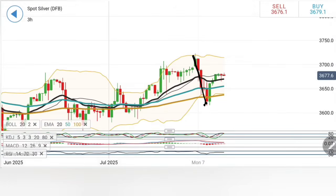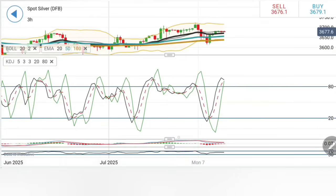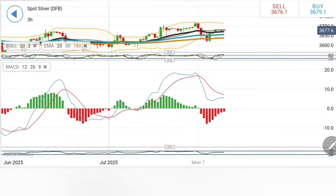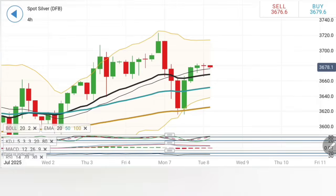Now notice what has happened. After this greater dip, it has retraced more than 50%. So now if it starts to reverse, we can expect lower lows, which means it can in fact move towards $36 levels. Stochastic overbought here. The MACD is still bearish. RSI flat.